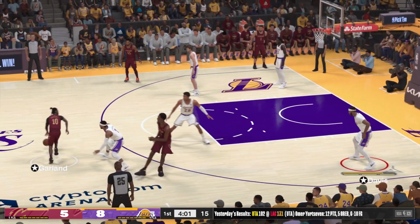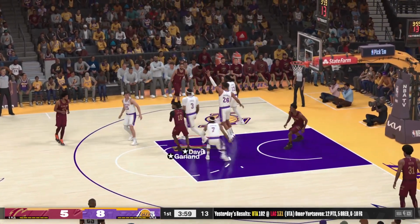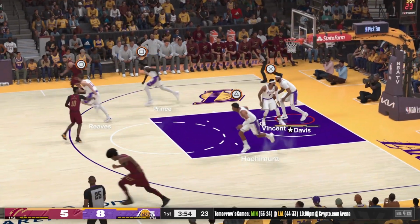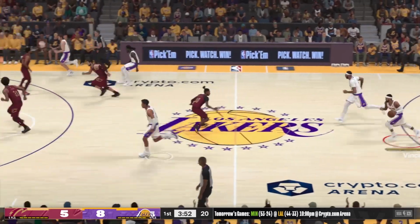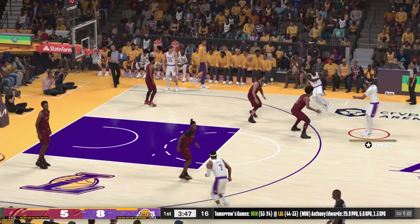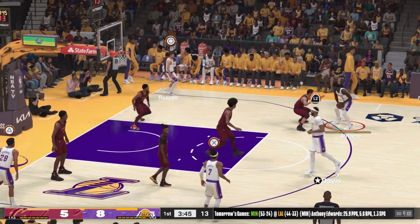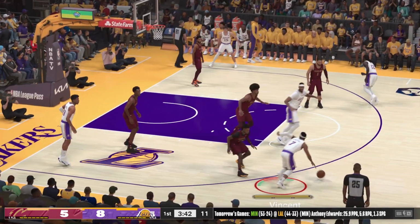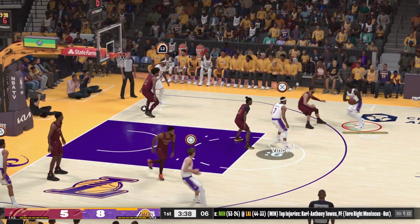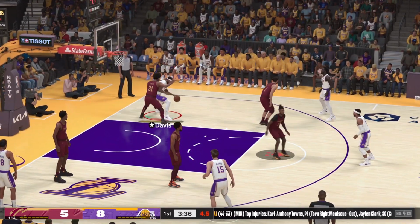Garland, screen coming. Now here's Garland. He's guarded closely. For three, Allen. Corner pocket three. Nope. Rebound, Anthony Davis. Davis has got five rebounds in the game. Pass to Prince. Here's Vincent, guarded by Garland. Vincent passes to Prince.